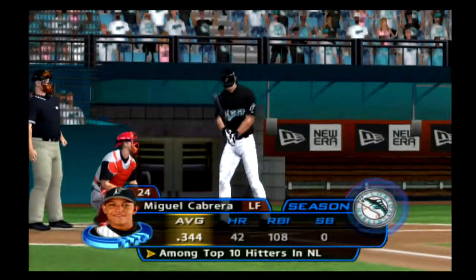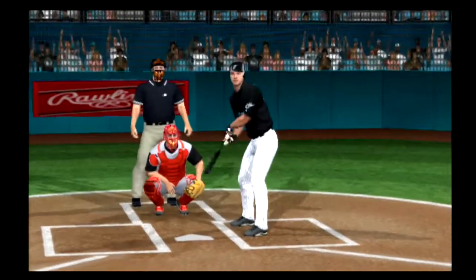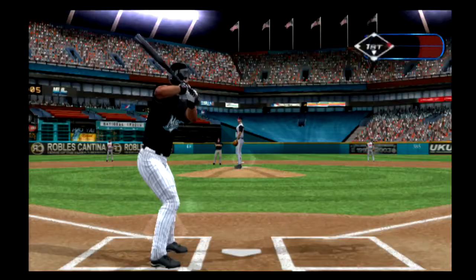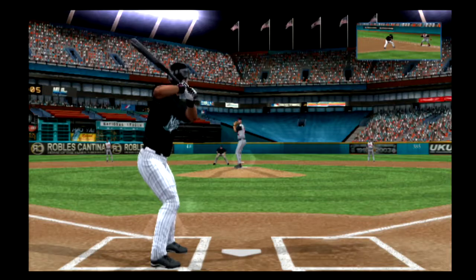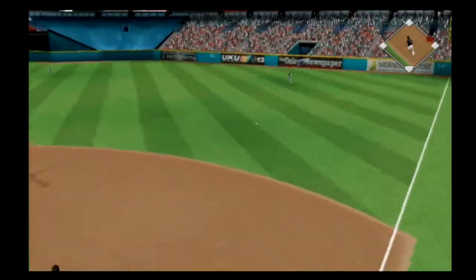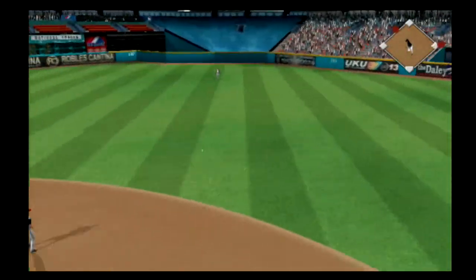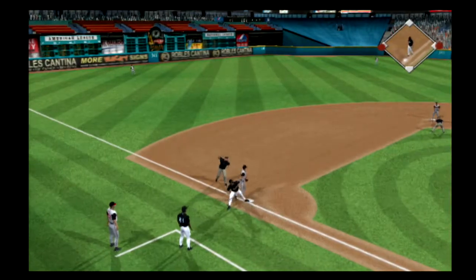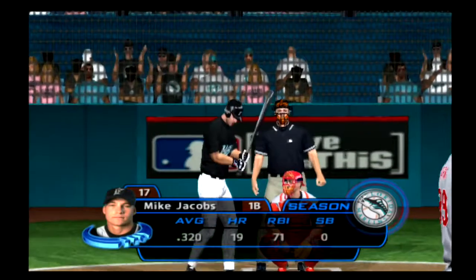Miguel Cabrera will step in, and you see where he enters play in the National League batting range. Swing, and he takes this the other way to right. And a base hit as Kearns comes in to cut it off. The relay, and it's in time as he's out at third as the good relay gets him. So it's a runner at first with 2 gone.